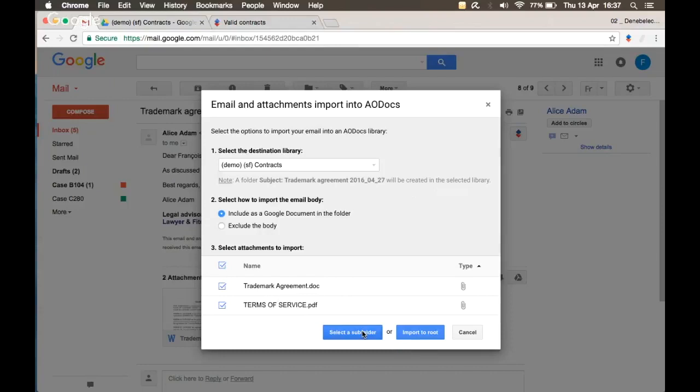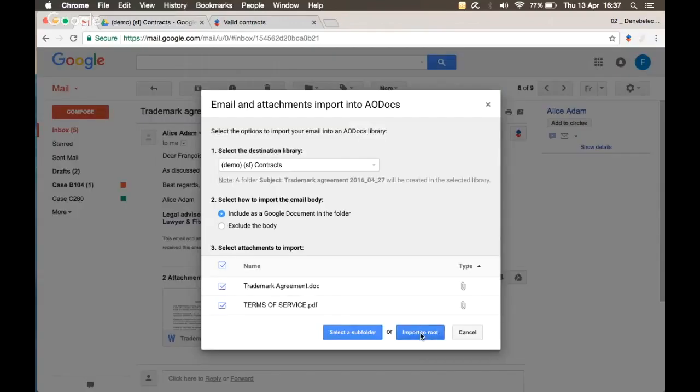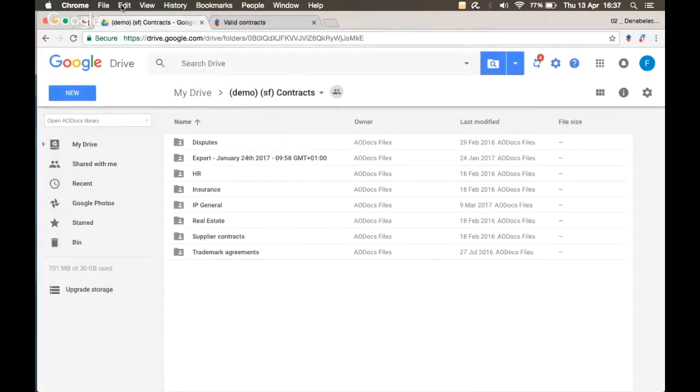Finally, I can choose to import this email as a subfolder within the folder structure of the contracts AODocs folder, or if I want to import this at the root, and we're just going to import it at the root level. After AODocs uploads everything to Drive and imports everything into the correct folder, we'll be able to switch to Google Drive and reload the page. Well, actually, not even without reloading, we can see a new folder that's been created.